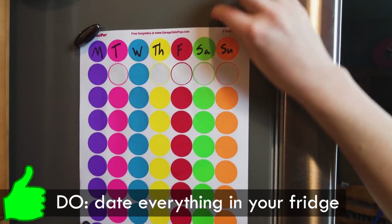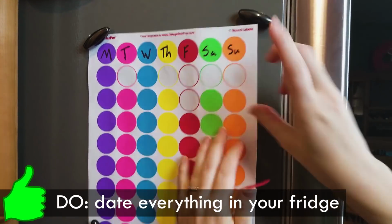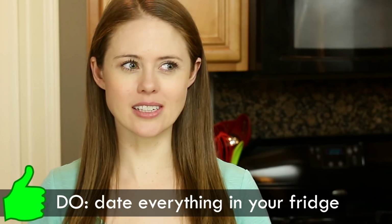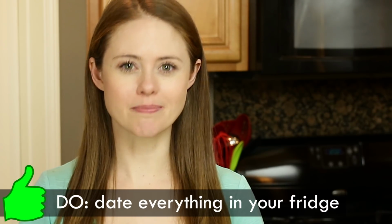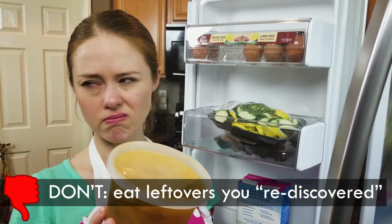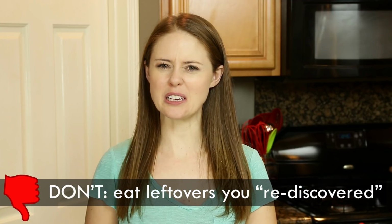Do date everything you put in the fridge. An easy way to do this is to use colored stickers where each color represents a different day. Then even if you don't have time to write the exact date, you still have a general idea how long it's been in there. Don't eat leftovers you rediscovered in the fridge. If it's been long enough that you've forgotten about it, probably not good.